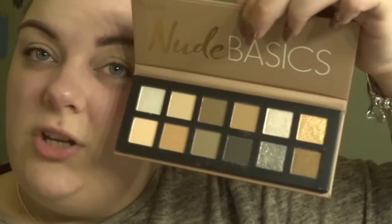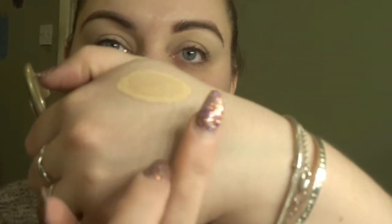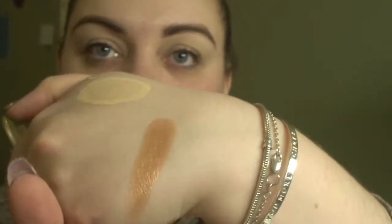The eyeshadows weren't really talking to me. The only one that was, which I did pick up, was this one, which I think was part of their Christmas one, because it's got a little snowflake. And I haven't swatched this, but it looks so good. Look at that. That looks so nice. So I think I'm actually going to go with that on my lid today.